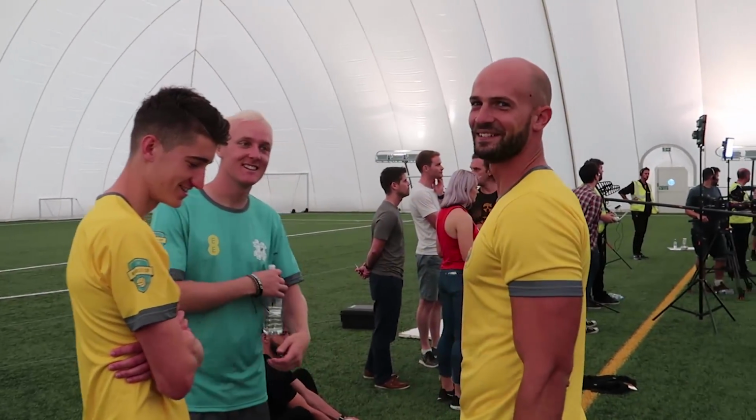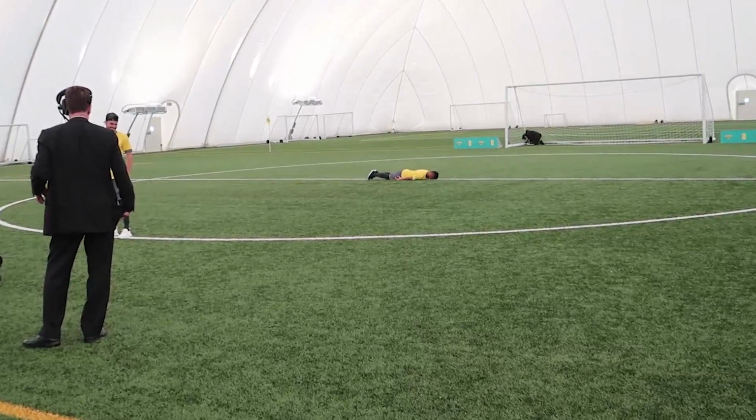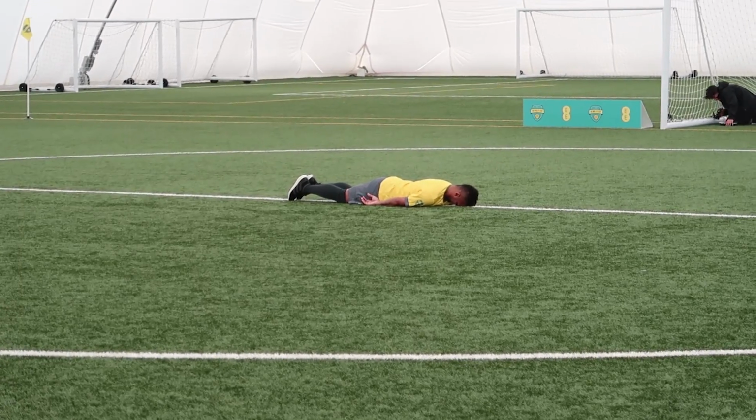He teased me, showed me a bit of leg. Woo! Jez is tired today. Bringing back the plank. Just planking in the middle of the... How can you keep that up?